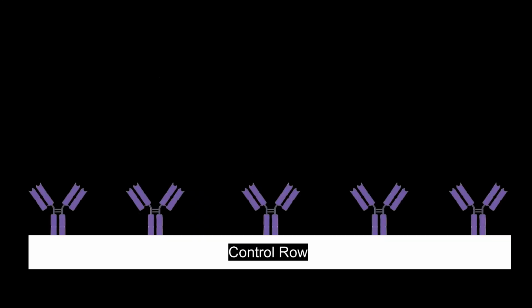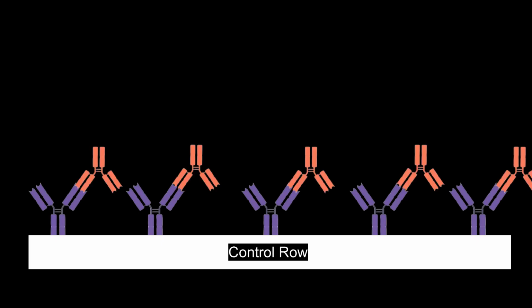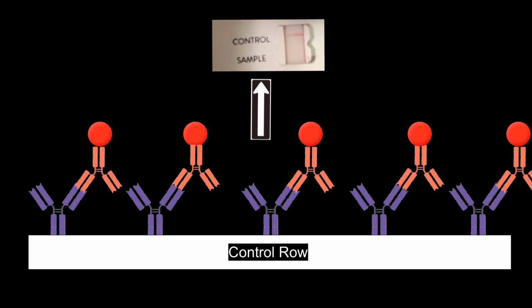So the top row is the control row, which is used to verify that the test is valid. The antibodies in this row are designed to bind to a specific particle called the anti-SARS-CoV-2 antibody. And this antibody is already in the liquid mix included in the kit, so it should bind to the row whether or not the virus is actually present in your snot sample. Additionally, the second antibody has a color particle attached to it, so when the binding occurs along the antibodies in the control row, you will see a colored line that appears to verify that the test is functional and that the result is actually valid.